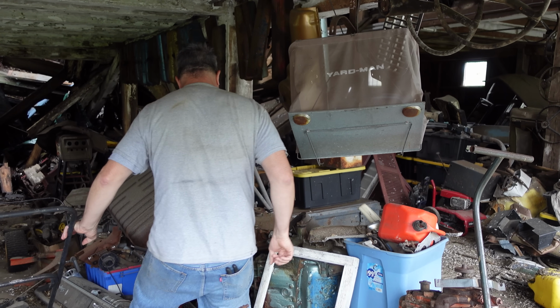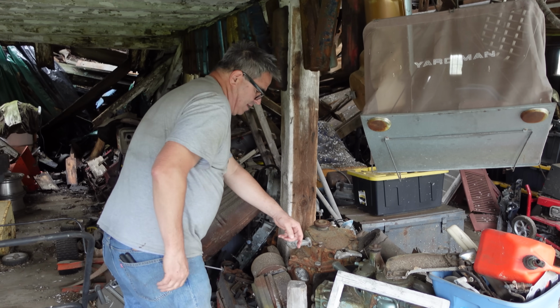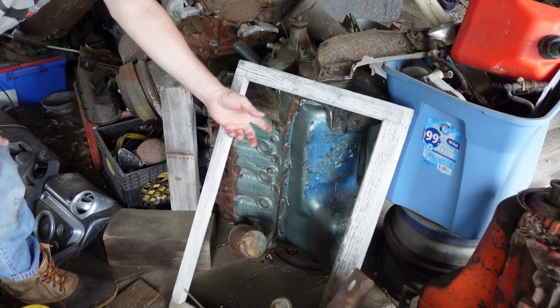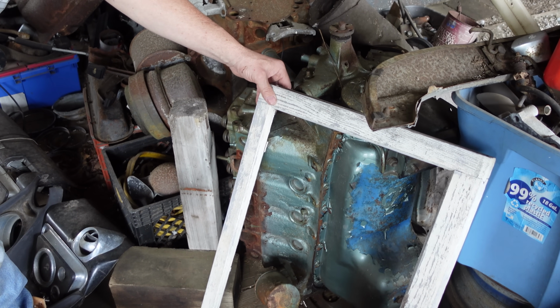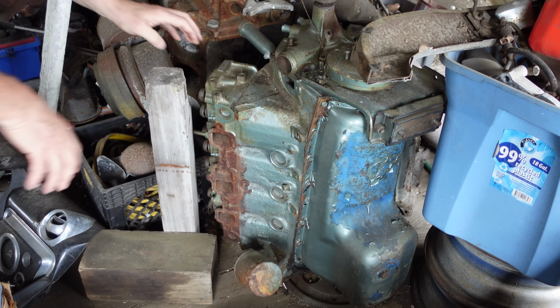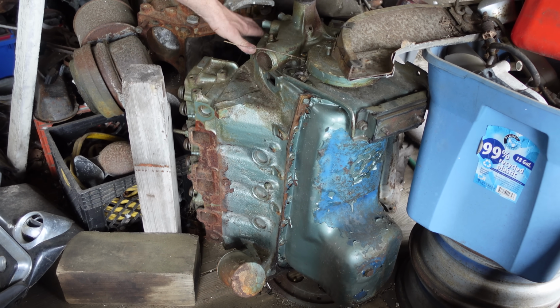Another Oldsmobile engine right here. It's nice how it's picture framed for us right here. Look through the frame. There's that beautiful Oldsmobile blue engine. Let's pull that frame out of the way and explore a little bit more. Now this is going to be, I guess we call it, a third generation Olds.